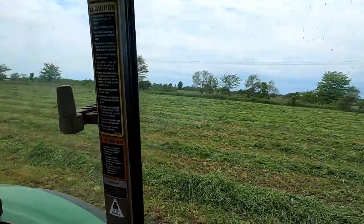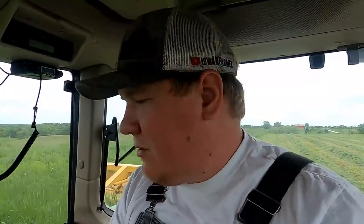Actually a little bit further than that now, you can tell here, is that I opened up the field. When I open up the field, I do six swaths all the way around the outside of the field. To do that, I mow clockwise five times, so five loops around the field, and then I turn around and I go counterclockwise around the outside of the field again.